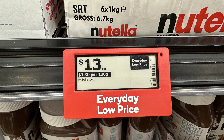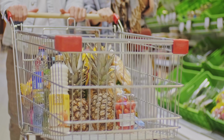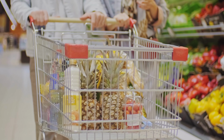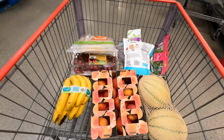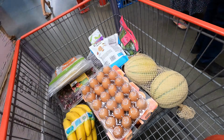This is so important because I've lost count of how many times I found that the larger family size isn't actually cheaper per unit, or a different brand on another shelf is a better deal, even if its overall price looks higher. It only takes a second to check, but trust me, this habit can save you significant money every single time you hit the supermarket.